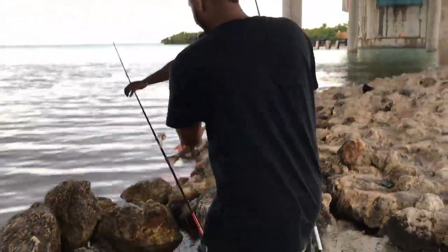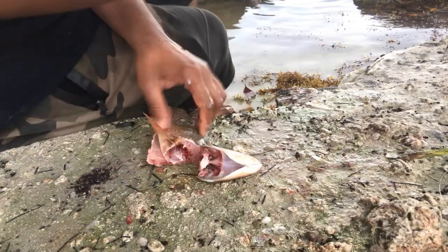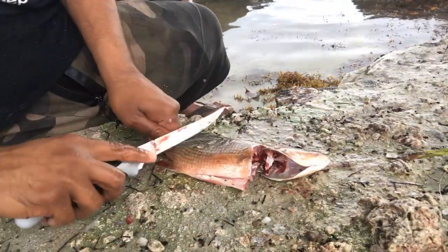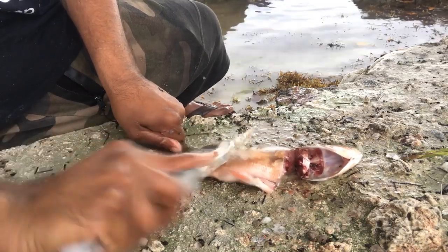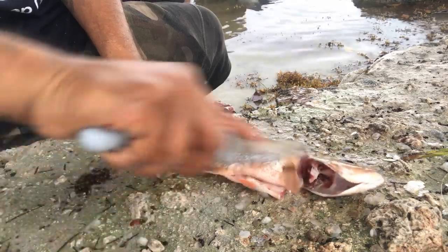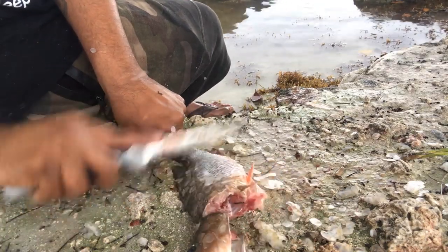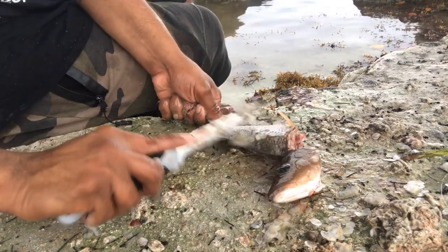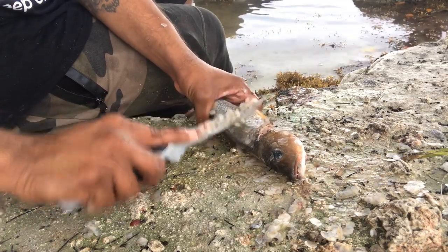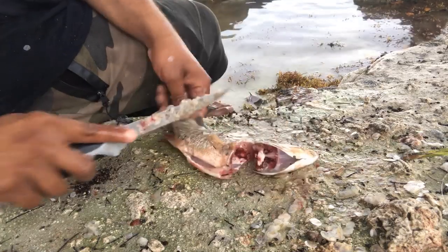Hold on. What you got there? Oh, snap. This is crazy. All right. He has like three lines in his mouth right now. This is insanity. Nice. Check that out right there. Now that our snapper is gutted, now it's time to scale them real quick. Sardines are nice, yeah.